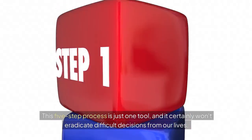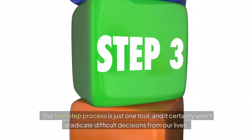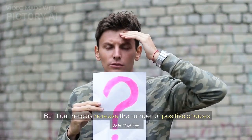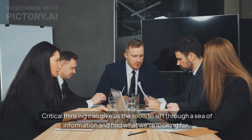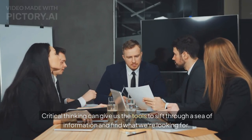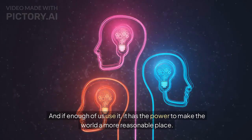This 5-step process is just one tool, and it certainly won't eradicate difficult decisions from our lives. But it can help us increase the number of positive choices we make. Critical thinking can give us the tools to sift through a sea of information and find what we're looking for. And if enough of us use it, it has the power to make the world a more reasonable place.